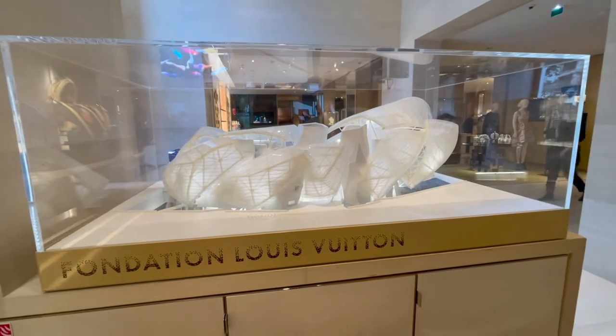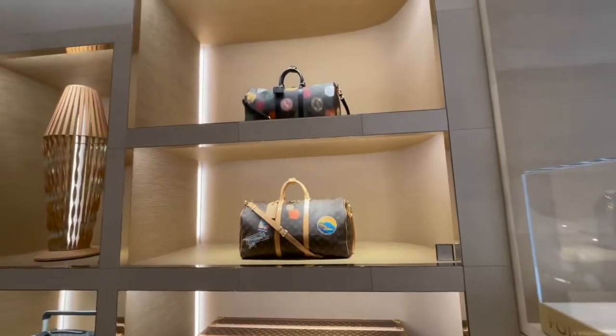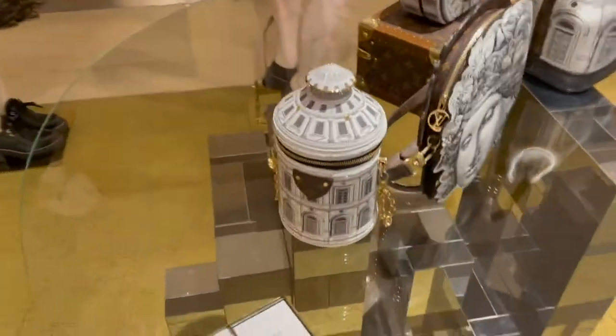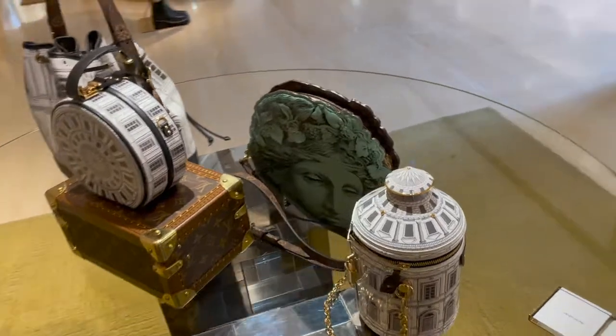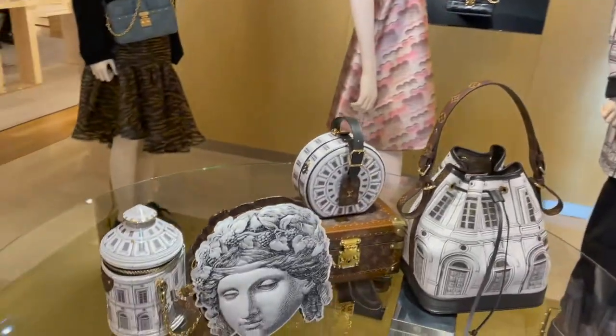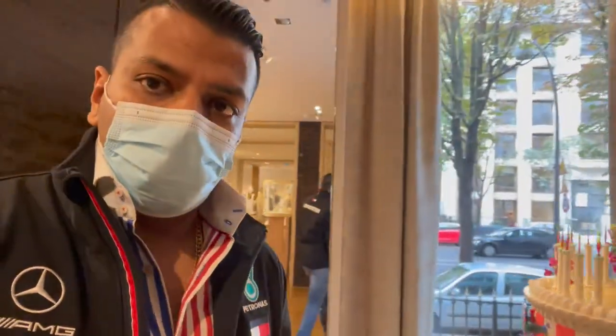Foundation Louis Vuitton. Beautiful collection here at the Louis Vuitton in Paris. Of course, it originates from here, so they have got the collection first. I see a very beautiful Lego here as well, and very nice showpieces which you can have at home.